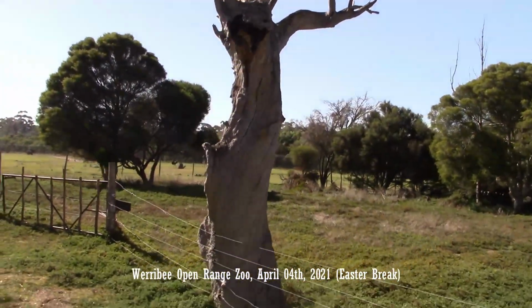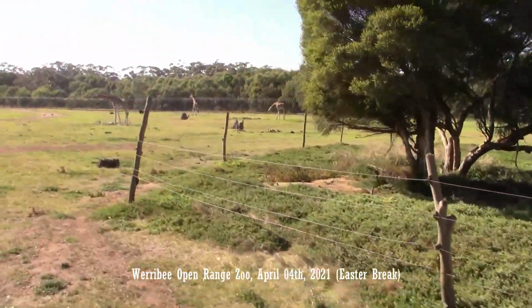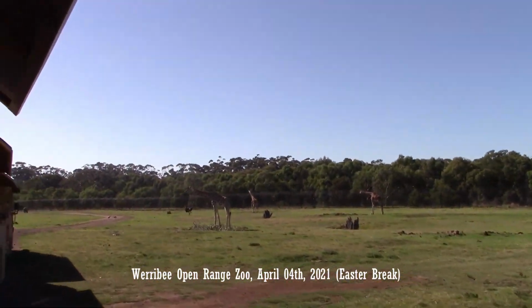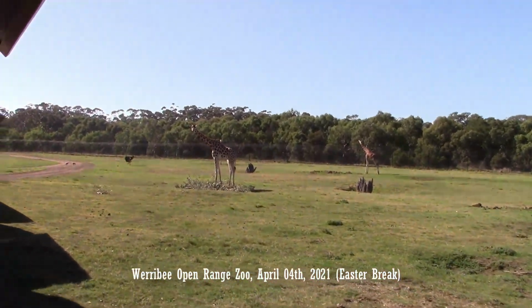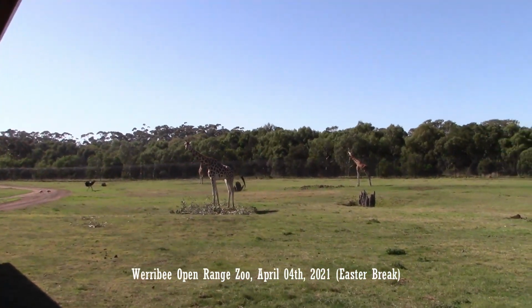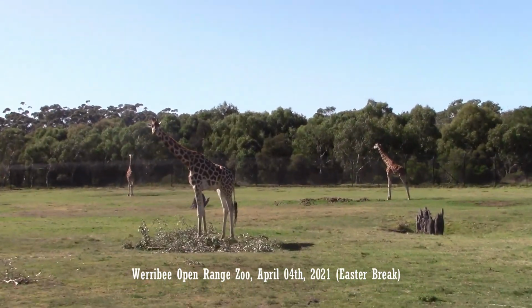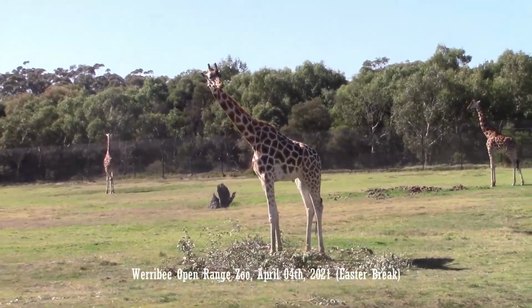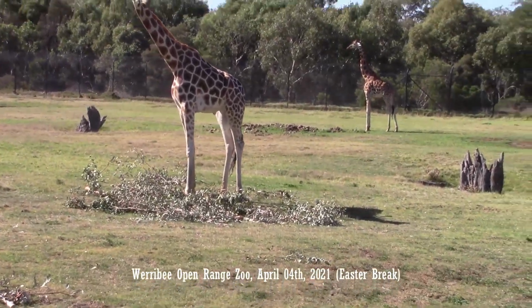Yeah, and there's rhinos here. Bird over there as well. Look at that, how close they are. These are the tallest animals in the world. The giraffe. Right there. Take a photo. I am. Oh, nice animal!